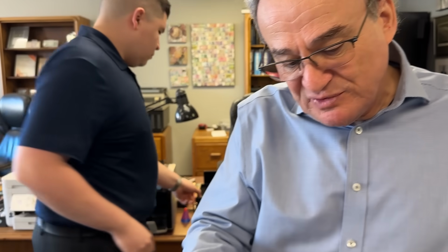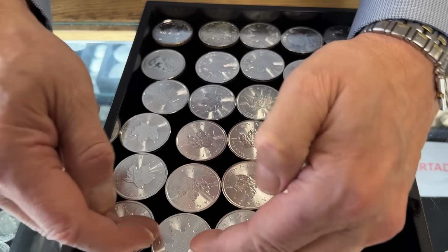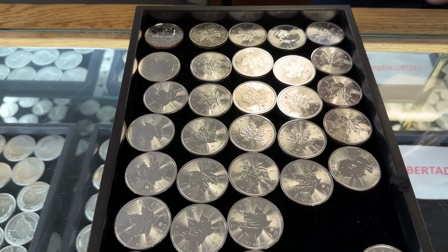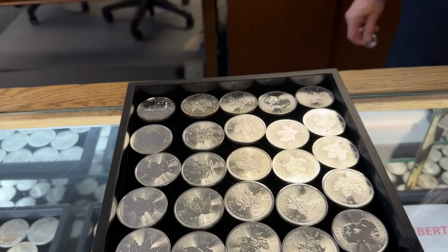Can we actually pull some out? So you could get 27.7, say, call it 28: 5, 10, 15, 20, 25, 6, 7, and 8. So from here up is what you could get for $1,000. So one whole tube plus 3 additional coins. Correct. Okay, and then what about for the rounds?